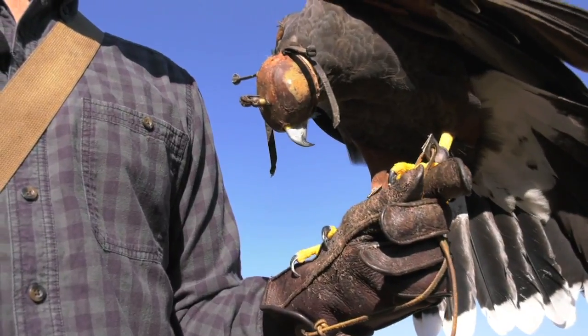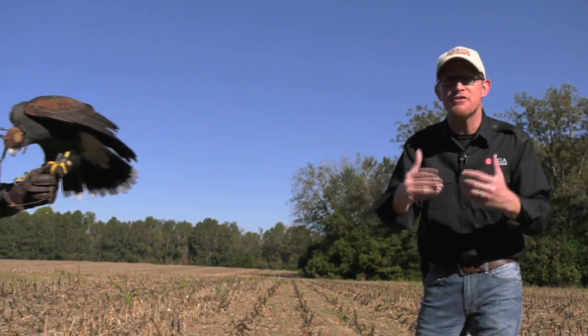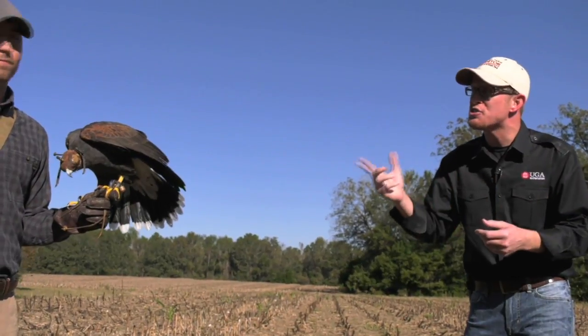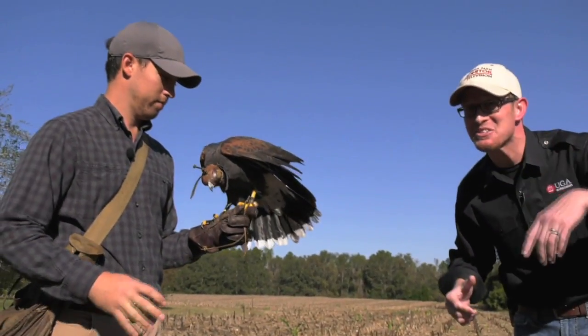So Adam shared with us some of the techniques he uses to train birds of prey like this Harris hawk. This is Allie. We're about to see how Allie and Adam work together to go find some food out in the forest. So Adam, if it's okay with you, I'm going to ask you to go ahead and let her work. Let's see how this works. Sounds good.